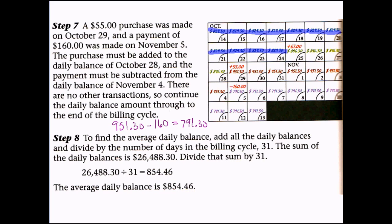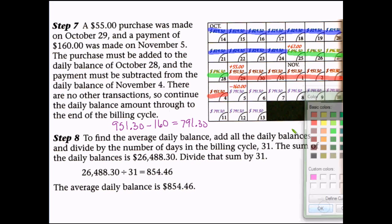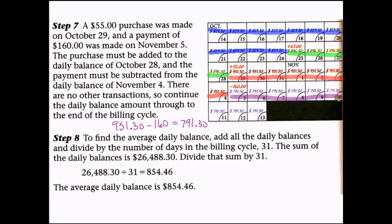Okay. Then for all of these days, it was $896.30. And then we had $951.30. Then we had $791.30. Okay. So I had 1, 2, 3, 4, 5, 6, 7, 8, 9, 10, 11 days at $829.30.